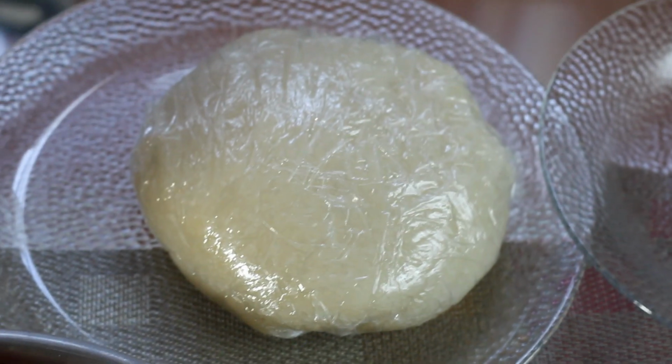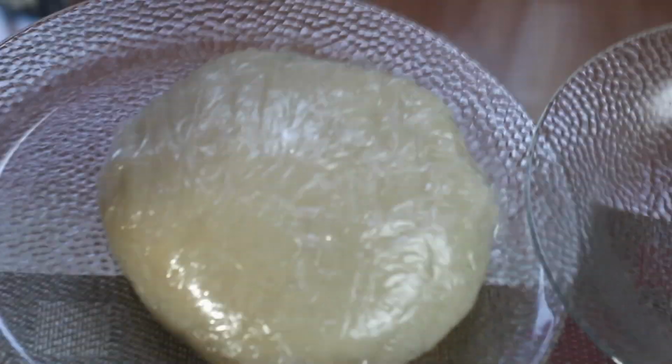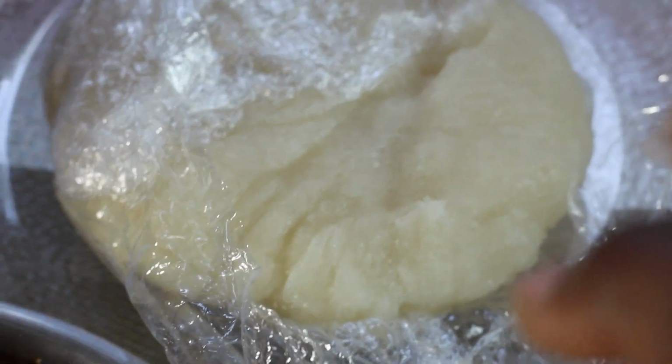And right there is the fufu. I don't know if you guys can see the consistency. Okay, you can see the consistency, like it's really gooey.